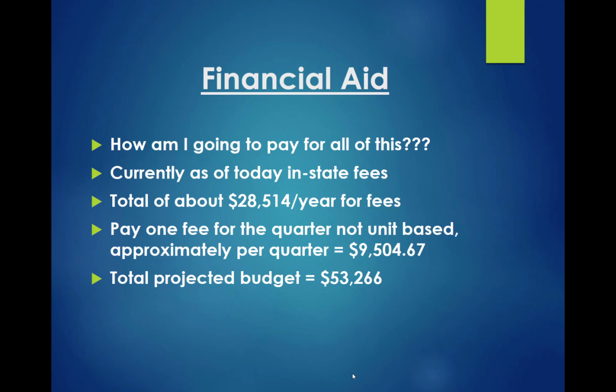Now that total you see there includes health insurance. So it's possible that you may have your own health insurance. Maybe you're still covered under your parents or whatever. If you have your own health insurance, you can waive out of that.